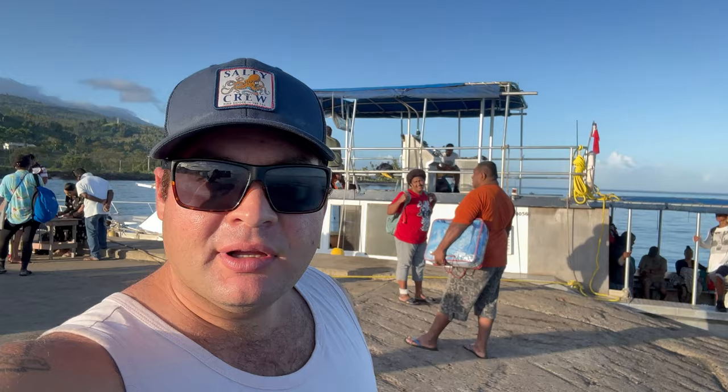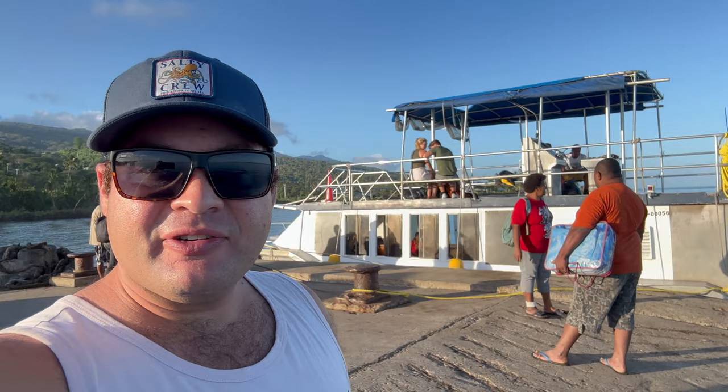So Michelle and I are about to board this ferry. It used to be a dive boat, actually, and now it's a ferry, and we're heading for Savusavu. Hopefully the seas stay this calm. They're pretty much flat right now, so I don't think Michelle needed to take sea legs or anything. But we'll check back in Savusavu. Hopefully we get some cool moments along the way.